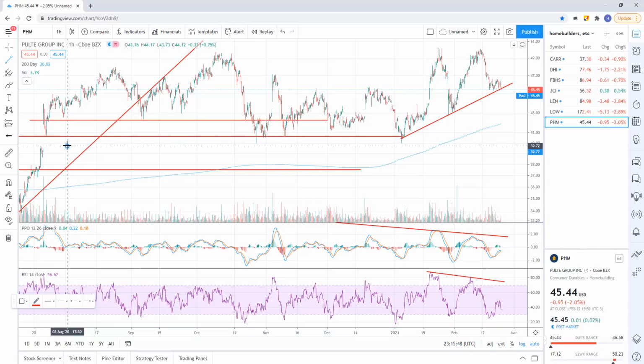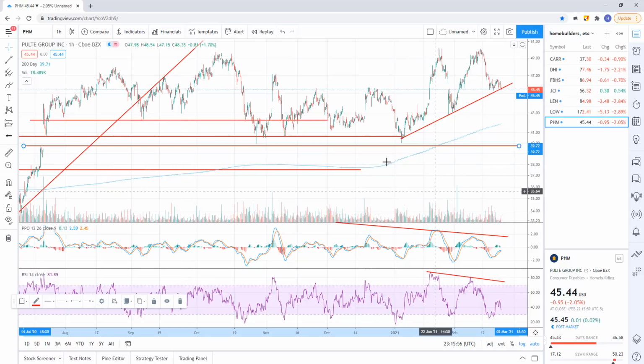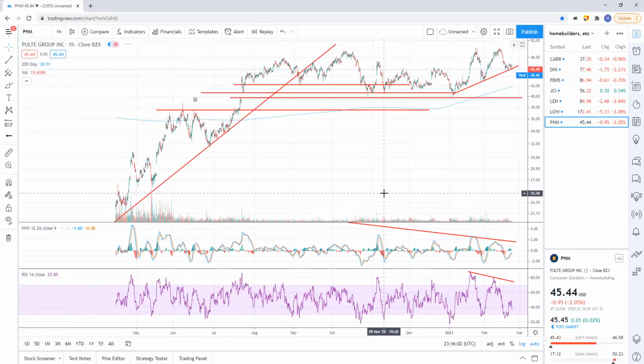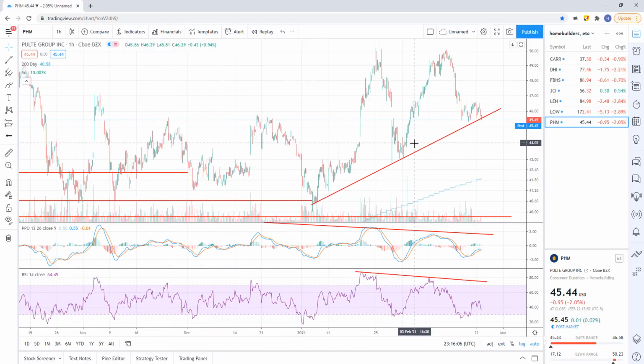at about 39.72, and that would be a drop from here of about 12.5%. So I'll be watching for that. I'm not sure if I'll take the trade, but again, I just want to point it out. So that's all I got.